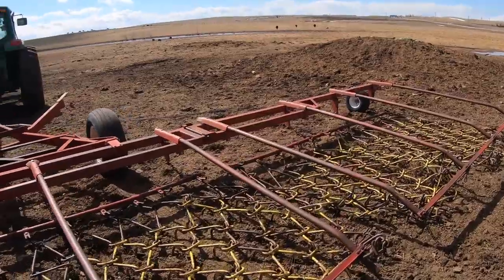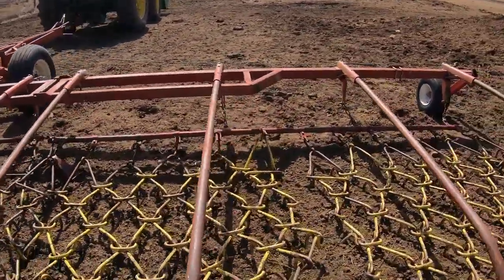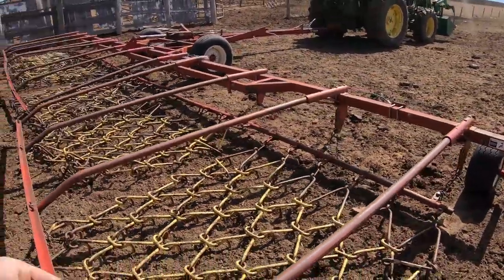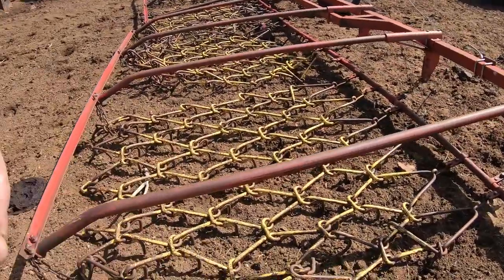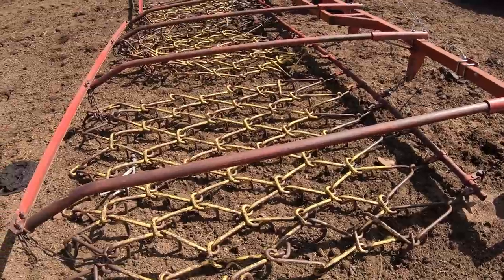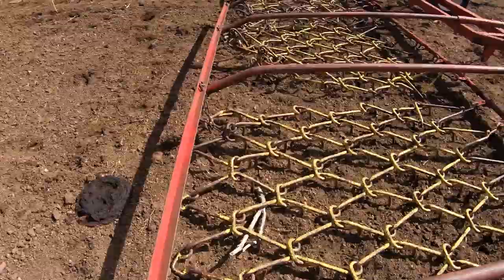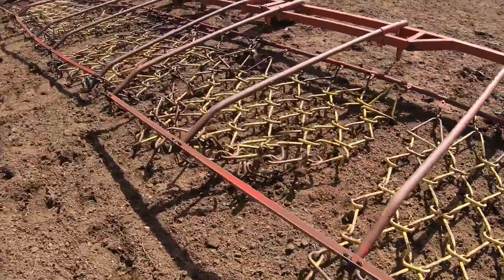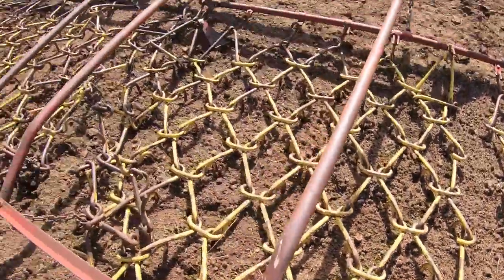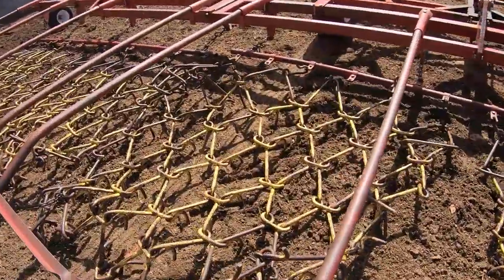The big thing that we want to do is break up any manure, but also what we're doing is scratching the top layer of the dirt and the soil down a little bit, and that allows water to permeate the soil a little bit easier this spring once we start to get rain. So not only will this clean up the field, make it look a little prettier, it'll also help the grass grow this spring.